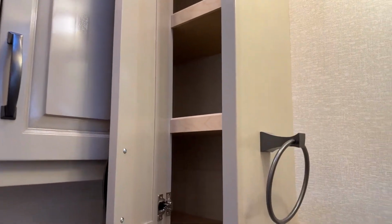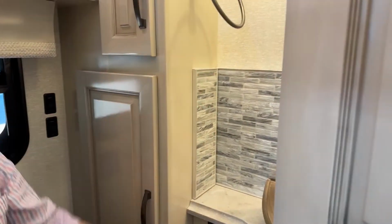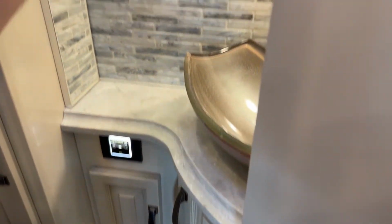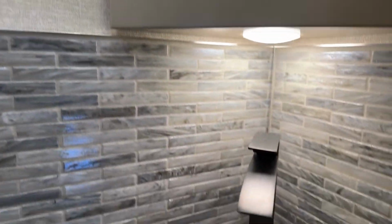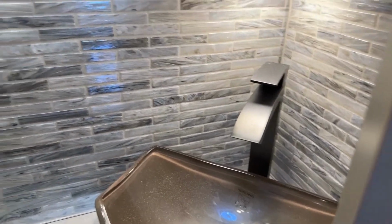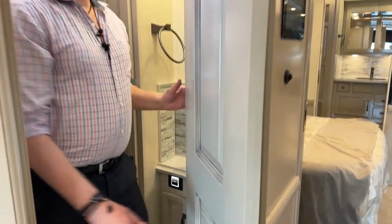Storage here, storage here. Little hand towel place here. Try not to activate this toilet. More storage here. I've got storage under here, and then I also have, I don't know if you can see that, a little corner storage there with another GFCI outlet right down there. So again, another place that you can put your electric shavers, curling irons, whatnot.